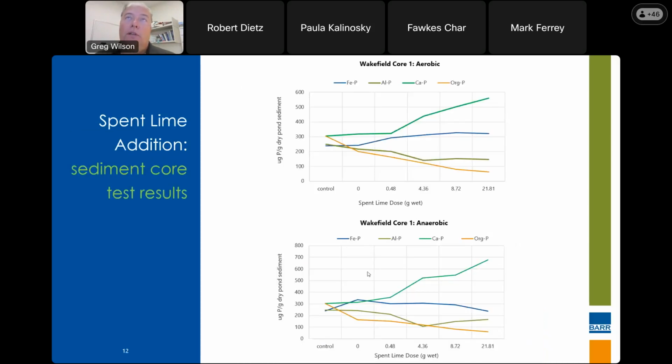So the next graph shows some of our results with the control in the first section in terms of how much phosphorus was attached to the dry sediment by weight. And then we looked at different dosages, and then we're looking at different fractions of phosphorus and what it was attached to. The top graph shows the core mixture under aerobic conditions, and the bottom graph shows for the same location at Wakefield Pond what the mixture looked like under anaerobic conditions.